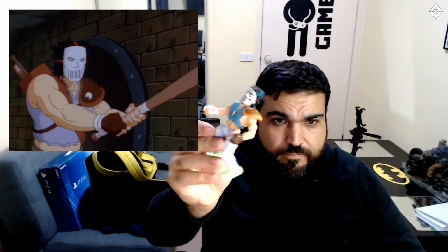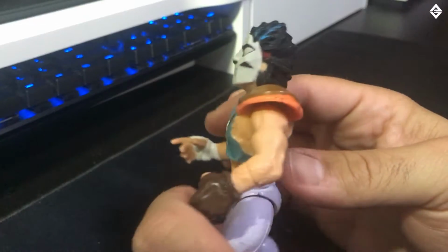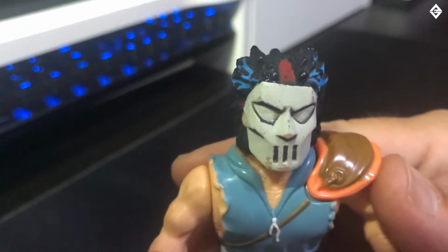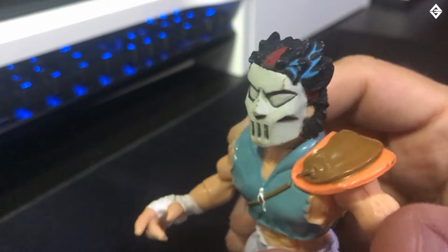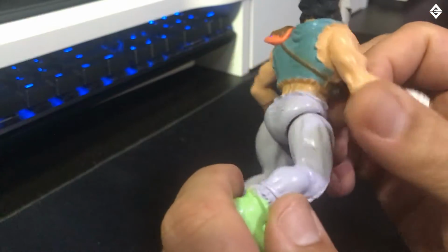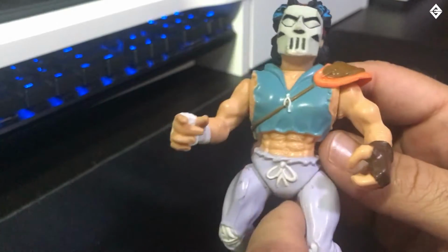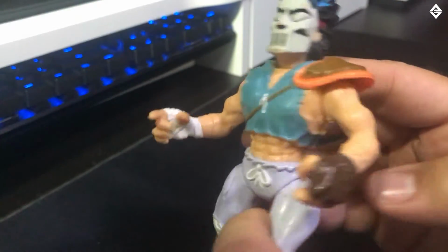Okay, next one I've got here. Pretty sure this is from the original. Yeah, 89 Mirage Studios, Playmates Toys. This is Casey Jones. Yeah, this is the hockey player guy. He was a bit of a vigilante, kind of a bad guy come good guy. And he's got some weird blue streaks in his hair. He wore the hockey mask, but he was just a dude, and he carried around hockey pucks and golf clubs and cricket bats and all that sort of stuff, and took down bad guys and fought the Ninja Turtles, but then obviously came good because he was a good guy.